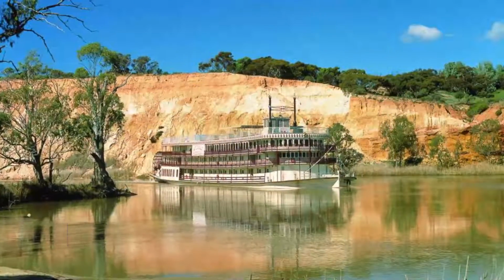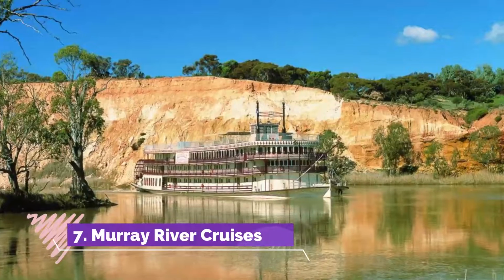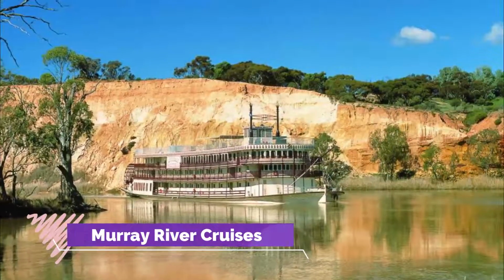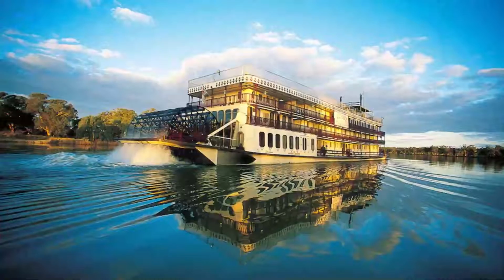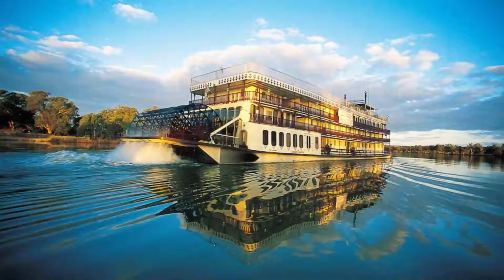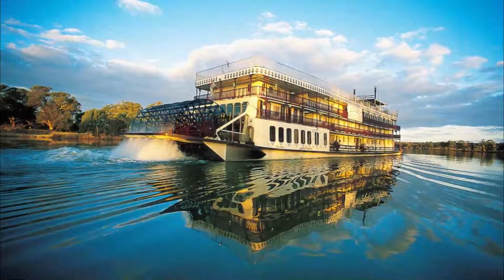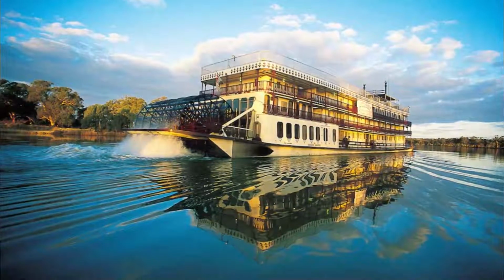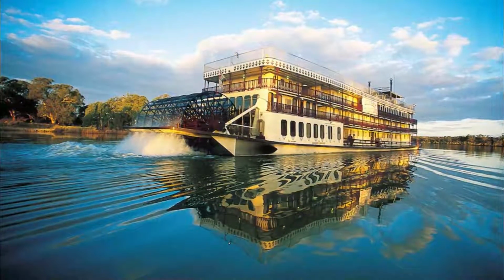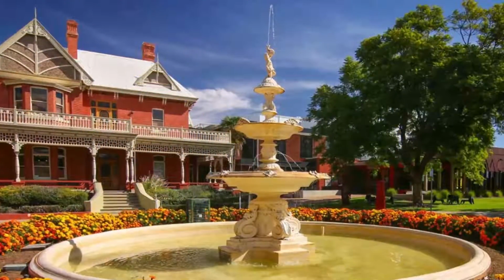Number 7. Murray River Cruises. The locally based tour company, Mildura Paddle Steamers, maintains a fleet of 3 historic paddle steamers setting off for cruises on the beautiful Murray River 365 days a year. The flagship and most active vessel is the P.S. Melbourne, built in 1912 and restored in 1965, departing Mildura Wharf.